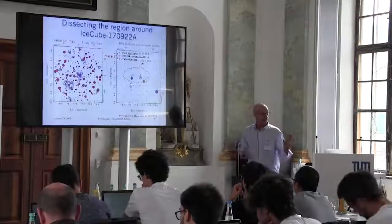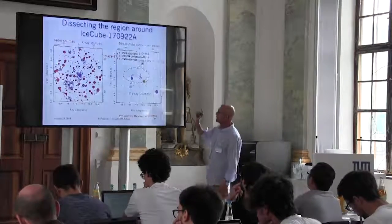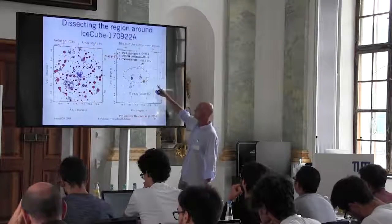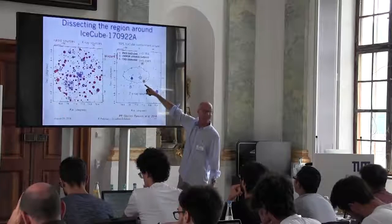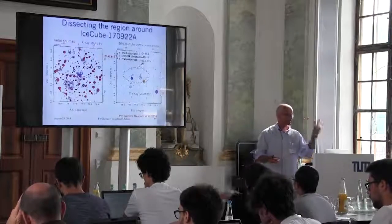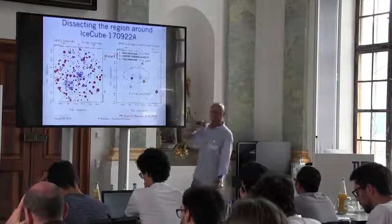We looked at the gamma ray data for all three of them, and we found that only TXS and the fast spectrum blazar were gamma ray sources. This source is not a gamma ray source, at least not seen by Fermi. So we are down to two possible culprits for the neutrino emission: TXS and this fast spectrum blazar.